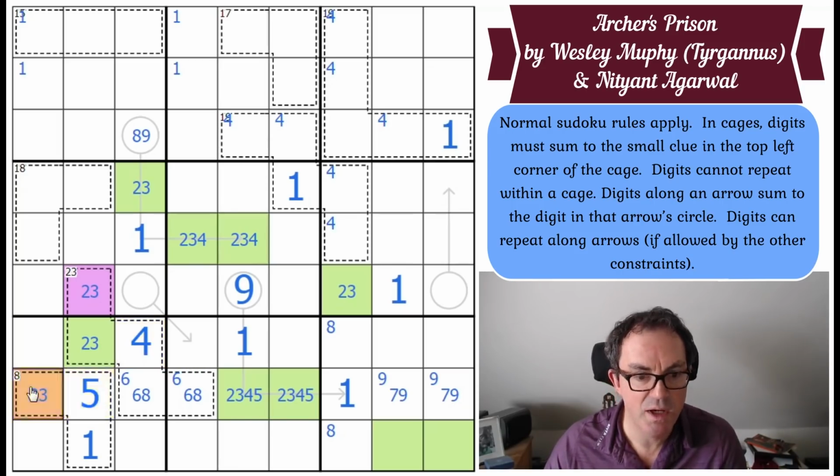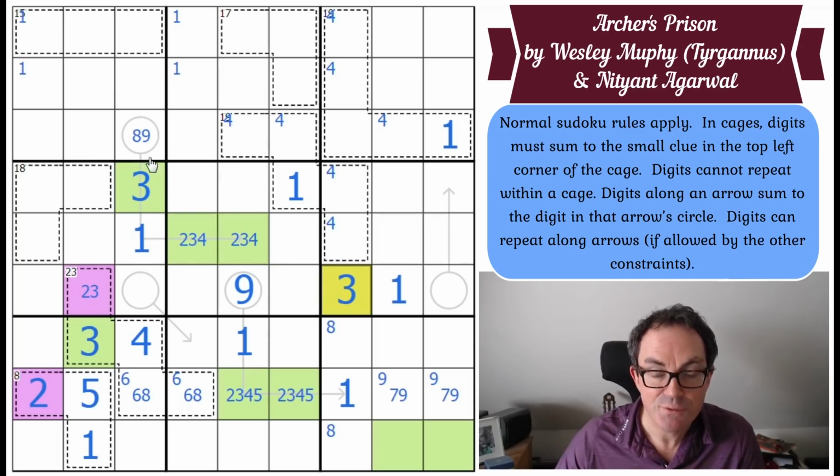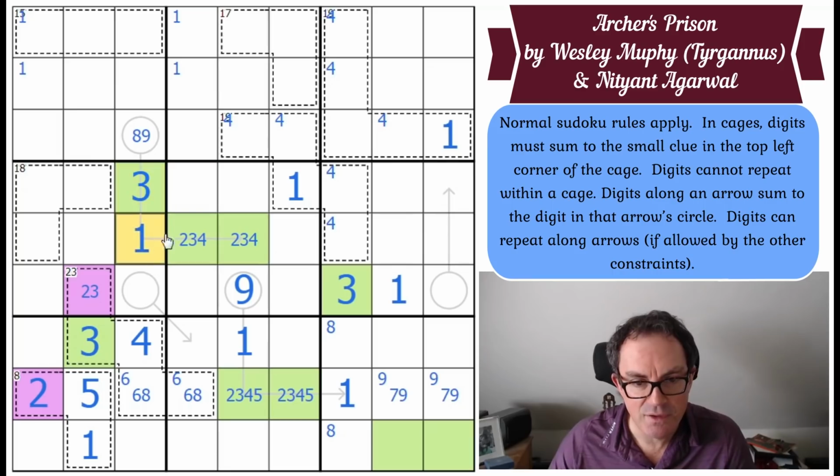Which means that's a 5, which means that's a 2. Now we know what green is. Green is 3. Good grief. So this now is 1, 2, 3.